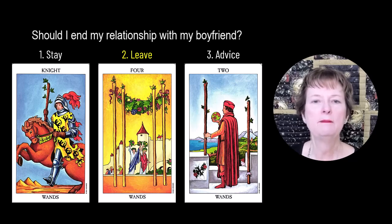Hazel's new relationship is the opposite of the drama-filled life with the Knight of Wands. The Four of Wands, like all fours, signifies stability.